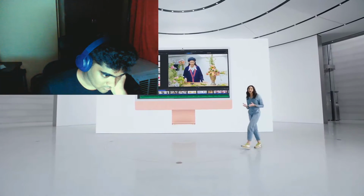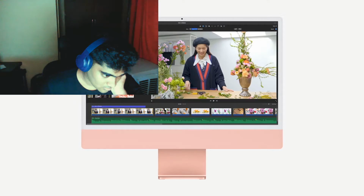And with powerful creative apps optimized for M1, it's easier than ever to explore your passion.